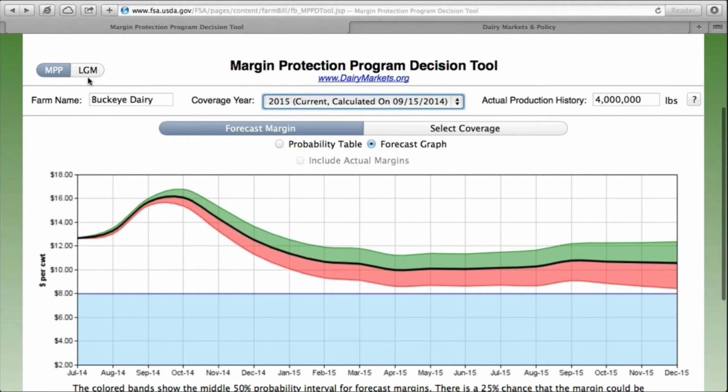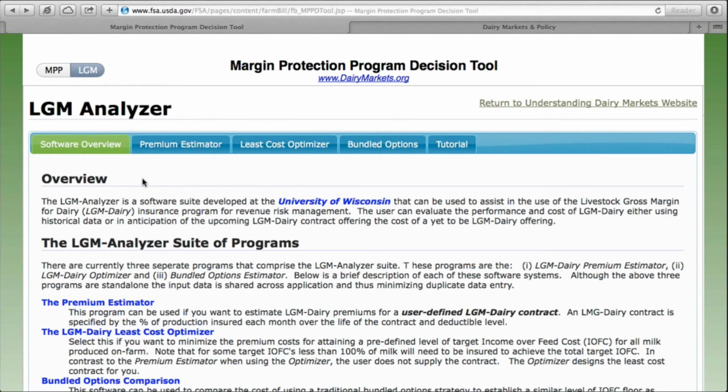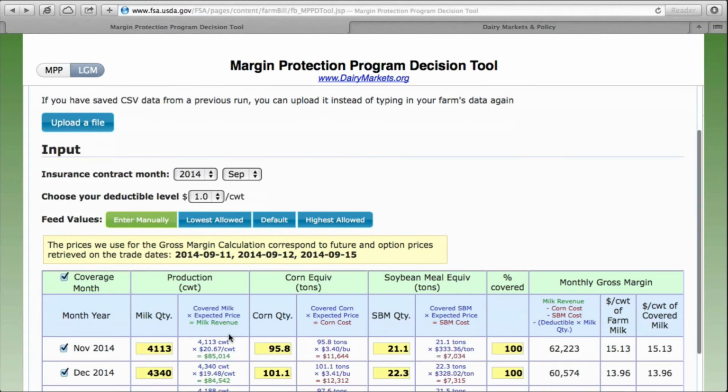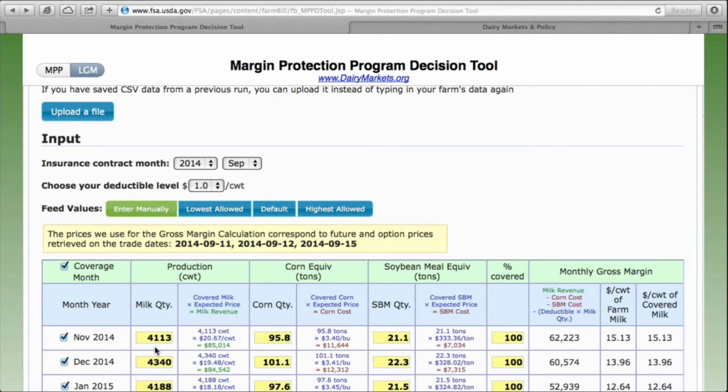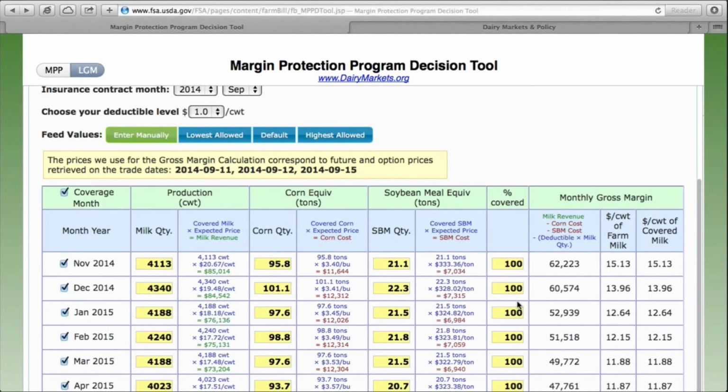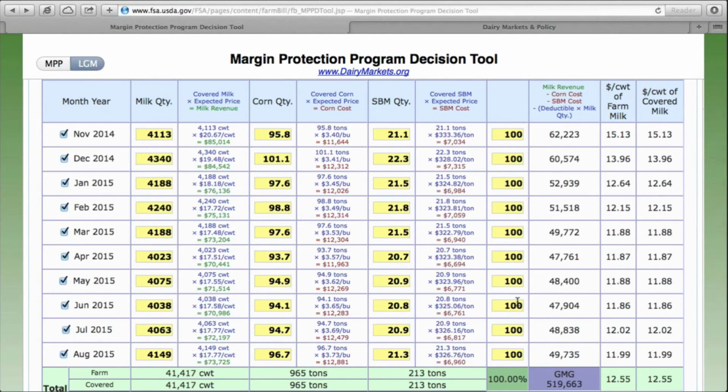So within one click, users can click the LGM Dairy tool, and they're launched right into the LGM Analyzer. You can put in specific contract parameters that you want. And again, this is updated using the futures market. And here's your trade date information. You enter your LGM contract parameters, how much milk you want to cover, what months you want to cover, the feed equivalent that you'd like to declare for LGM Dairy, and then you're given your monthly gross margin. So here we see for this 10-month contract, using LGM Dairy, you're getting a gross margin guarantee of $12.55.